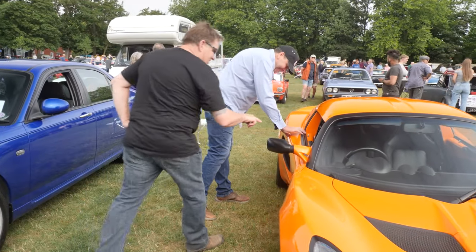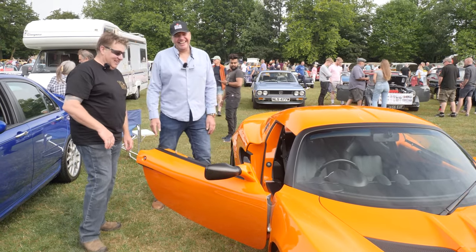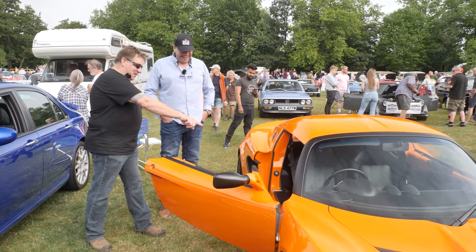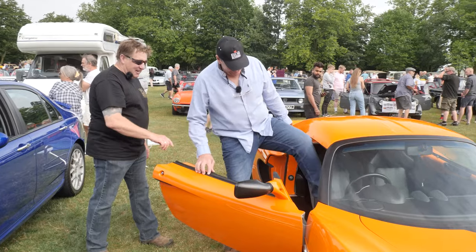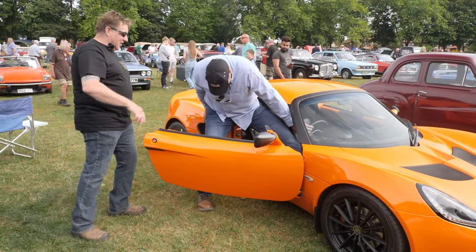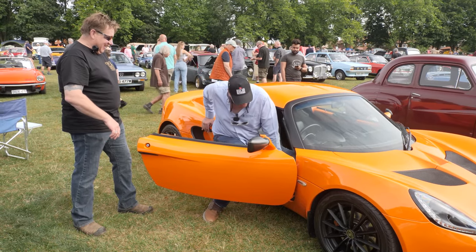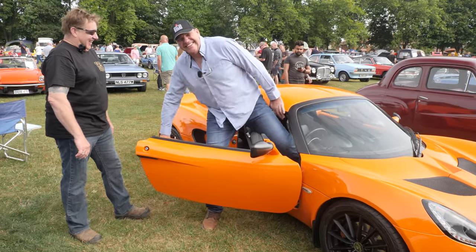It's just put your left leg right down as far as you can get it in first. I'll show you in a minute. I'm not going to get in there. Right the way down. The carpet will slide forward. Don't worry about it. Come on, I can't get my leg in.